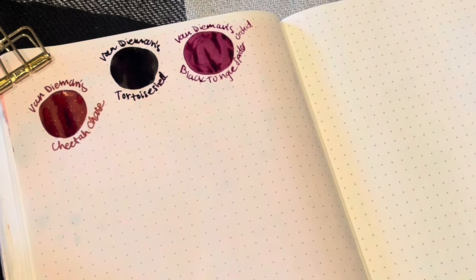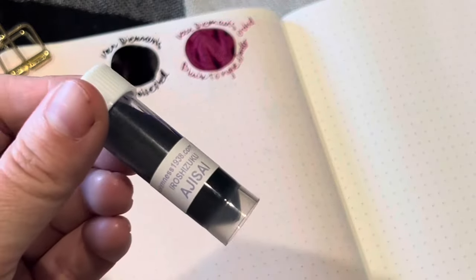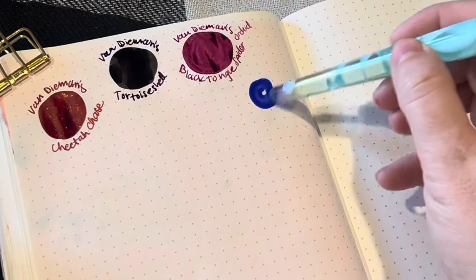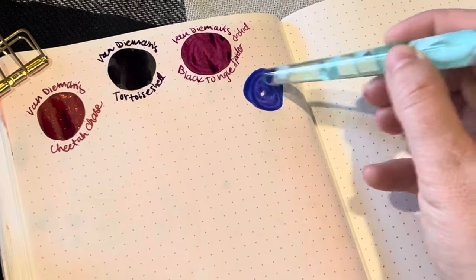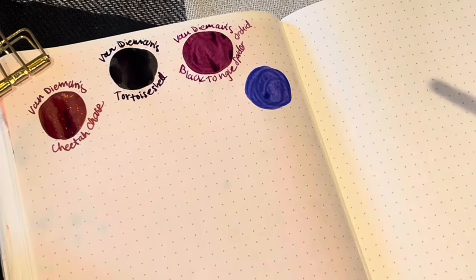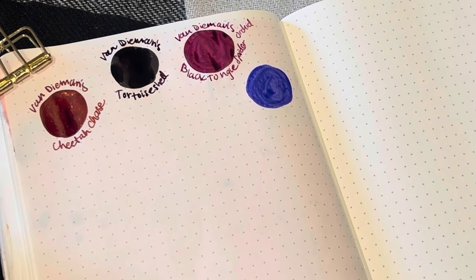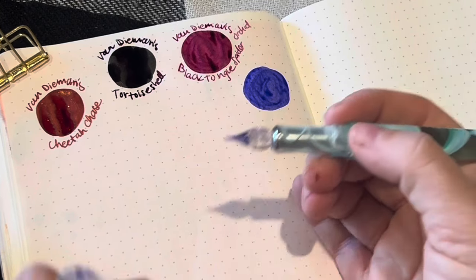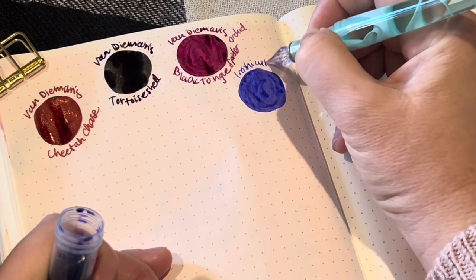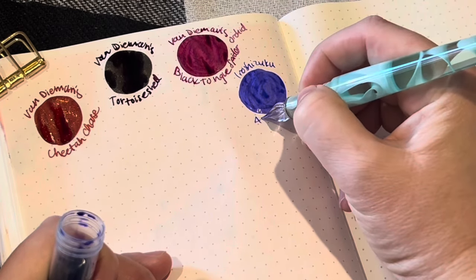Okay. Next, we will look at Iroshizuku Ajisai. I had been sent a sample of this from Nicole, and I loved it so much that I wanted to get another sample. I really wanted to buy a bottle, but I bought quite a few bottles that day, and I just didn't want to go crazy buying all the bottles in the world. But I think one day I will get a bottle of this, maybe.